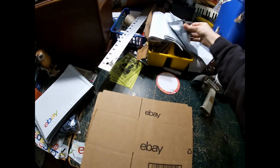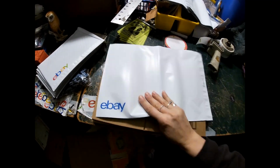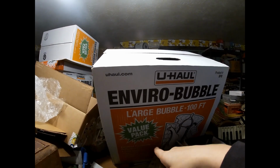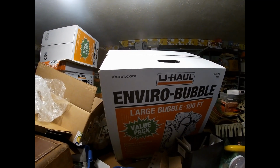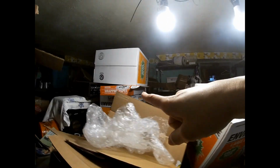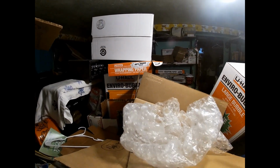And then these poly mailers here, I'll use for t-shirts or plush. A lot of these I just order off of eBay, but some other things, like over here, there's U-Haul bubble wrap. We buy U-Haul bubble wrap because I think it's a nicer bubble wrap and the price isn't bad at all. This whole box of bubble wrap is $20. And then the wrapping paper over there, that's $10 for a box of wrapping paper.